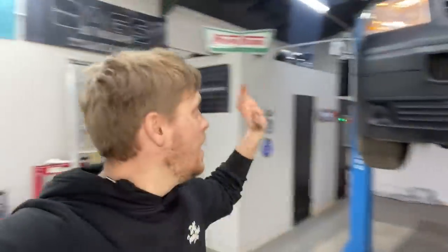So everything's buttoned up, back together, exhaust is on, as you can hear. We've got it up on the ramp running. It's been running for about 5 minutes, oil's getting up to temperature to get warm. It will never get hot enough as the diesel sat on the lift, as we learnt with the first T5 we did on the channel.